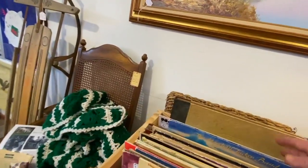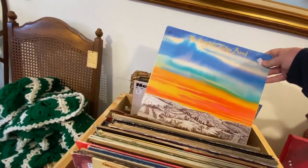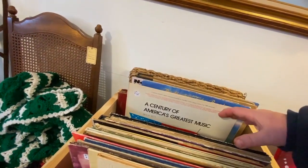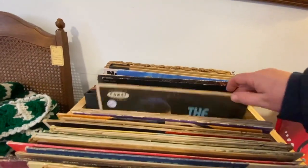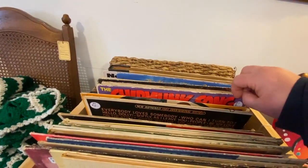I couldn't resist going through these old records. Some of these brought some songs to mind, and I was singing them in my head as I was reading the record fronts. I was going, oh yeah, I remember this one, I remember this one. So see if you recognize any of those yourself and start to sing in your head or even out loud some of those songs. There were some old ones in there.